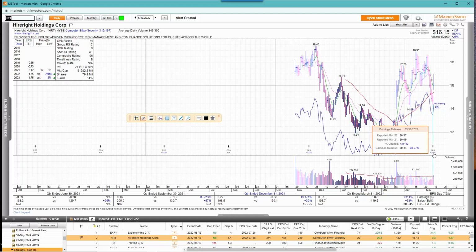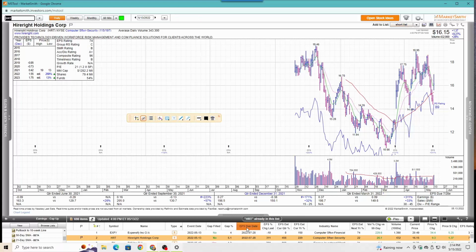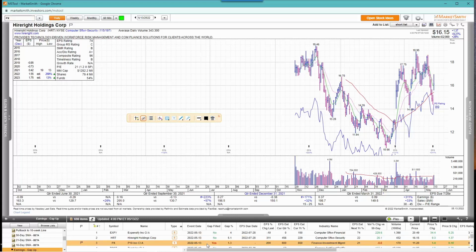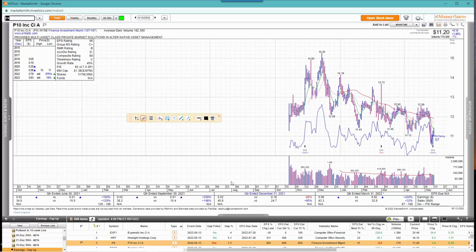And then you add that with an earnings gap and lots of volume down here. I have some good videos on how I analyze volume. This is going on the short list. You can see it's actually already on the list because I've been watching this. And then you get the earnings gap up, extra confirmation. So that one's going on my short list.